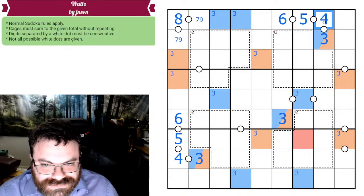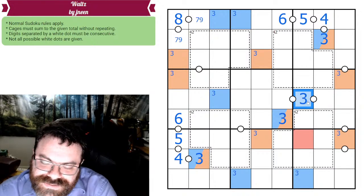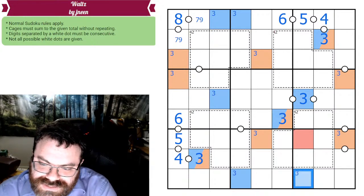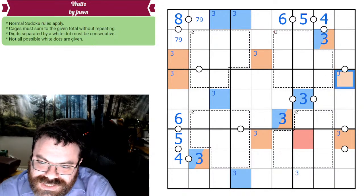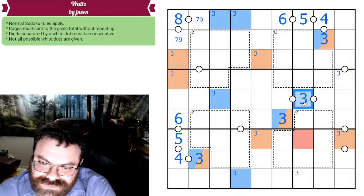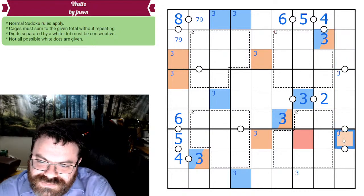There's a 4 here. So I'll walk you through it. If this is a 3, now this can't be a 3. This can't be a 3. And this would have to be a consecutive of 3. Can't be a 4. So this would be a 2. So now we'd be forced to put a 3 here.